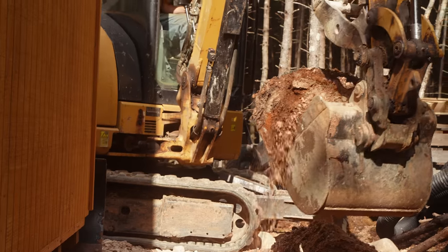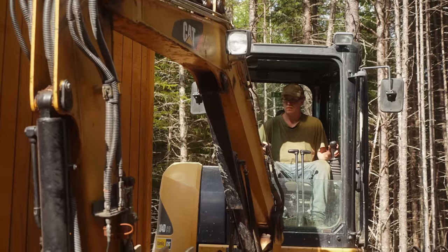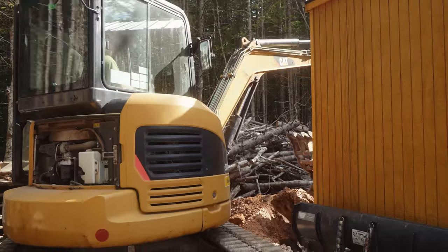That is so impressive. Can you imagine trying to do that? No, I wish. Porter needed to jump back into the excavator to dig out some more dirt so our electrical lines would be flush with the garage. Because we're installing up to 6 lines on the back of the structure, it's important that they're all perfectly straight.